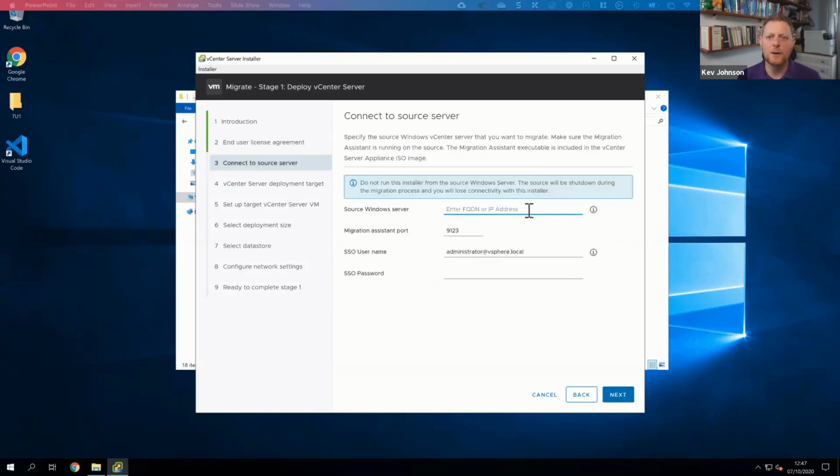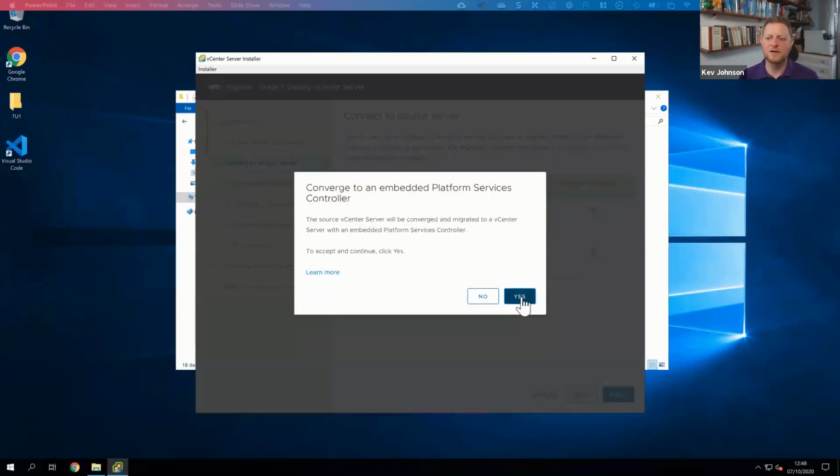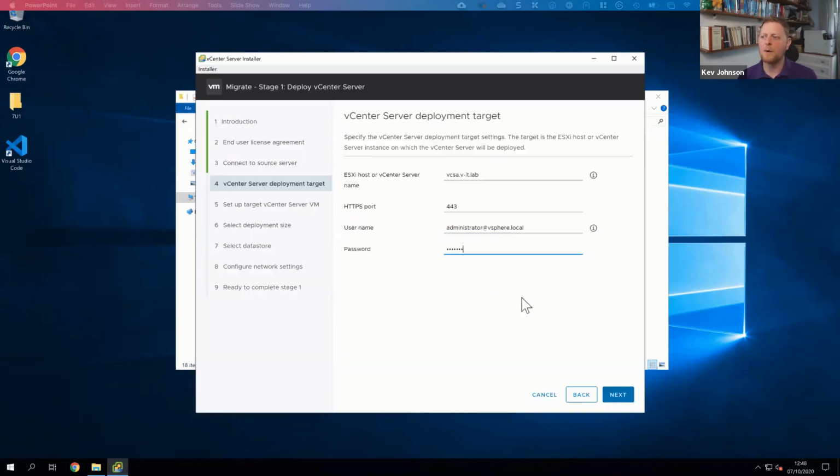And now we need to connect to our source Windows vCenter server or our source vCenter server appliance. So key in the details here, and then the single sign-on password. Hopefully I typed this correctly first time. Yes, I did. Validate that SHA-1 thumbprint of your certificate, because you could be getting a man in the middle. And now we need to figure out where we're going to deploy to. So I'm going to just deploy it into my management vCenter server.